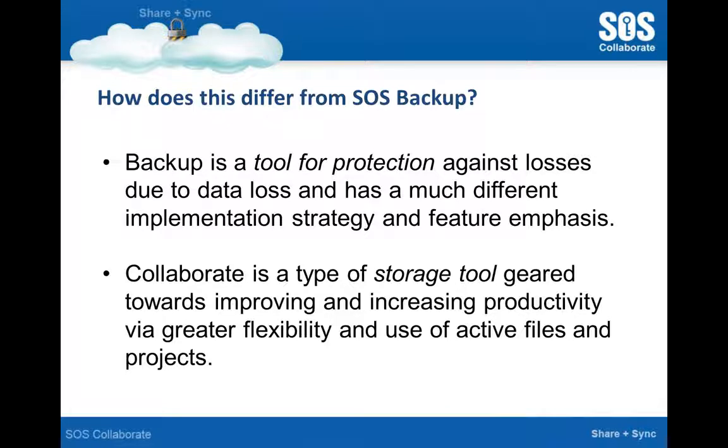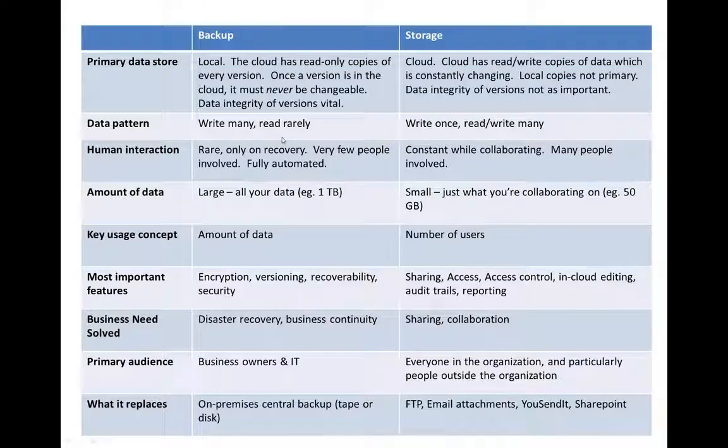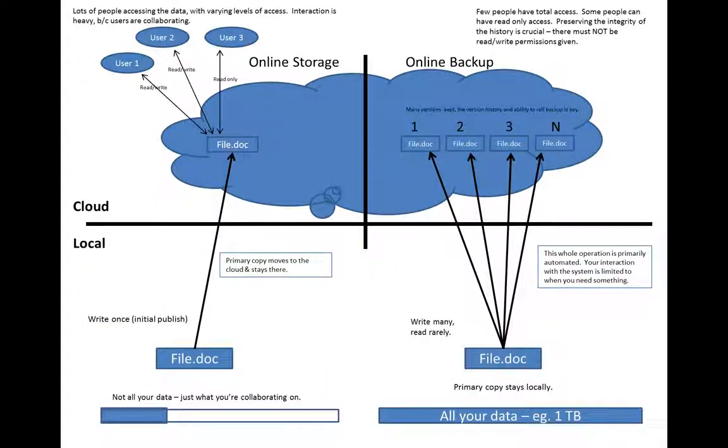Collaborate is all about helping multiple people work on a project or a file, whereas backup is all about creating a secure, versioned, off-site timeline of your data environment that you can roll back to any point of. So fundamentally different business needs are being addressed by these two tools. We can go through all these different vectors, but I think a picture paints 1,000 words. So let's just look quickly at this diagram.